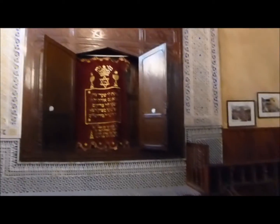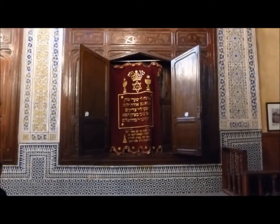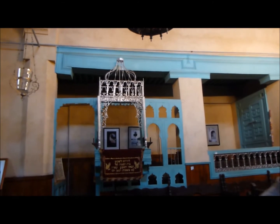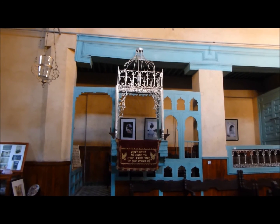And we're inside the Abu Danan synagogue. This is the parochet. It covers up the Torah, which is on deer skin, as is traditional for Moroccan synagogues. Here's our guide. And from here, the pulpit, and it was last actively used by the last rabbi here. All these seats are donated.